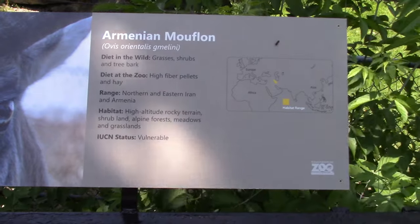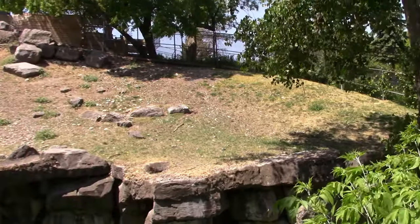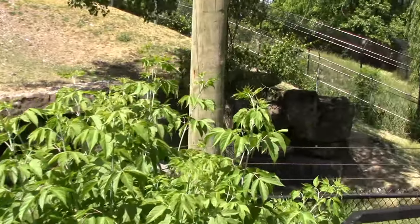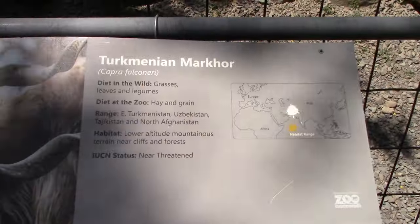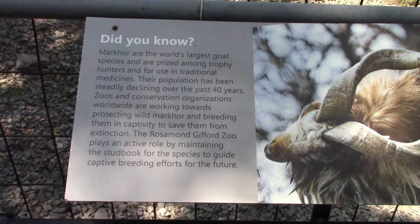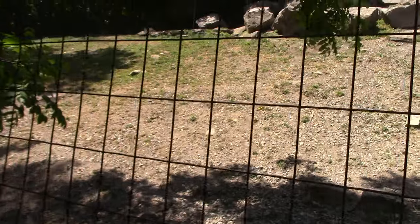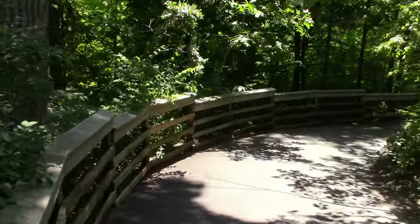Here we got Armenian mouflon. All right, so I am not seeing the animal out at the moment. So again, I will check back. Never get discouraged when I first come to the zoo and I don't see the animal the first time. Next up, you got Turkmenian markhor. World's largest goat species. All right, so the goaty goats are not out at the moment either. So we got quite a few critters to come back and see. It's like these pathways take us right out here into the woods.